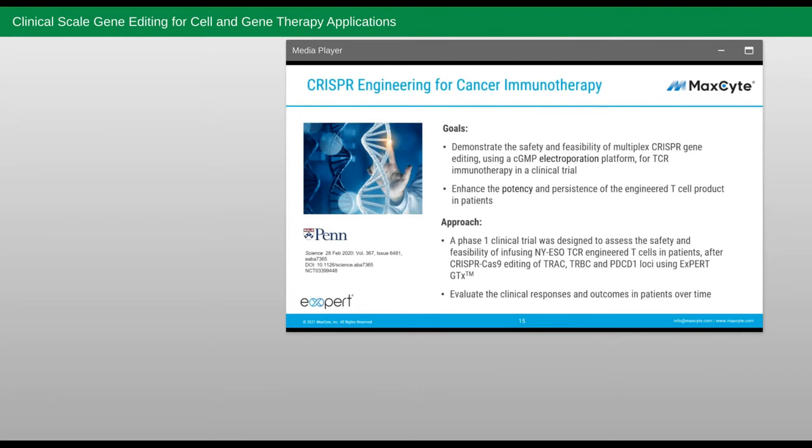Genome editing, when combined with TCR immunotherapy, has the potential to increase the potency and safety of the engineered T cells. The Phase 1 clinical trial, illustrated here, used the MaxCyte GT platform to electroporate patient T cells with CRISPR-Cas9 RNPs containing 3 single-guide RNAs targeting the TRAC, TRB, and the PD-1 loci. The edited T cells were then transduced with a lentivirus expressing a TCR specific for the New York ESO1 tumor antigen. The engineered T cell product was then infused into the patients. The engraftment and persistence of the edited T cells in the patient were monitored over time.